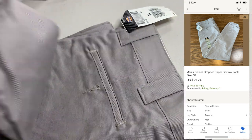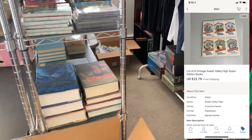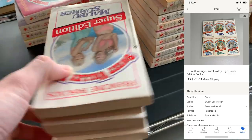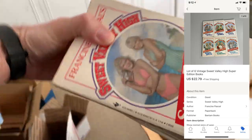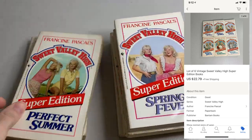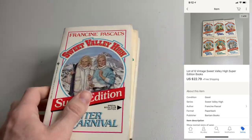All right, got my bin over here with my pants in it. I sold, here they are, a pair of Dickies. These are new with tags. I forgot where I got these, but I have listed down that I paid $3 for them, and they ended up selling for $21.24. All right, I sold another lot of Sweet Valley High books from that box I got recently. This is a lot of 6 Super Edition books. So I have 44 cents into each book, so I have $2.64 in the stack, and it ended up selling for $22.79.